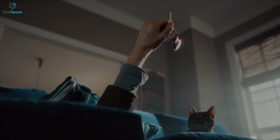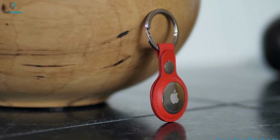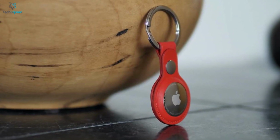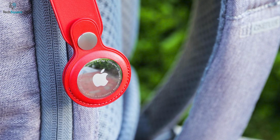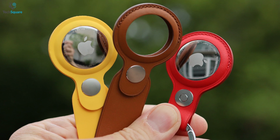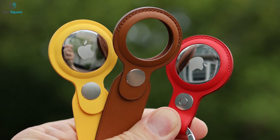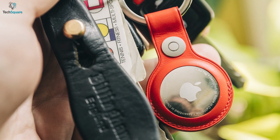Coming at number 1, we have the Apple AirTag Loop. Because what could be better than Apple's own product? And it's the most lucrative and versatile gear on our list. The loop is made from polyurethane and comes with an enclosure that fits tightly around your tracking device to ensure it stays put together so you can keep track of whatever it's attached to.